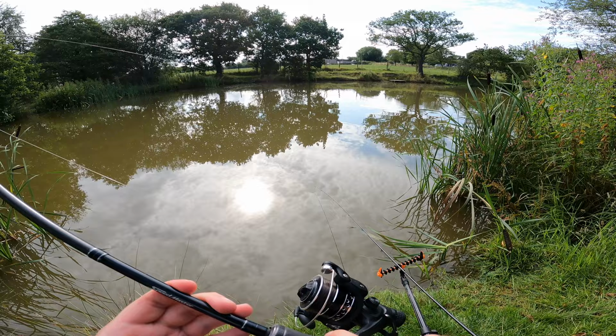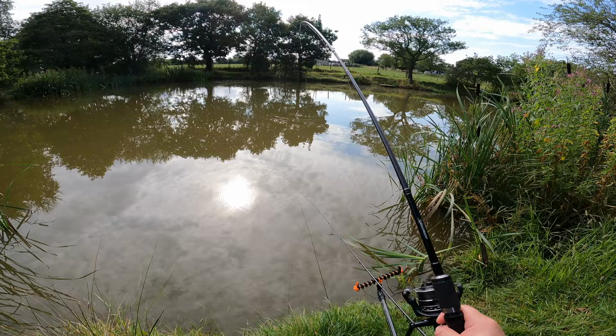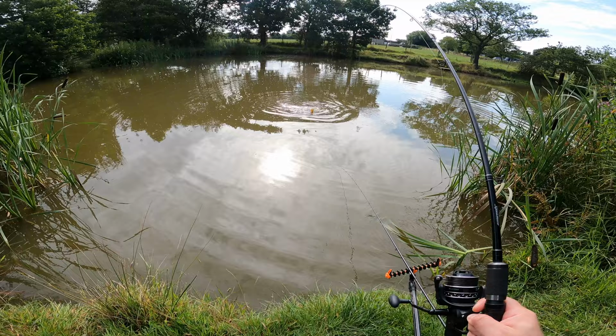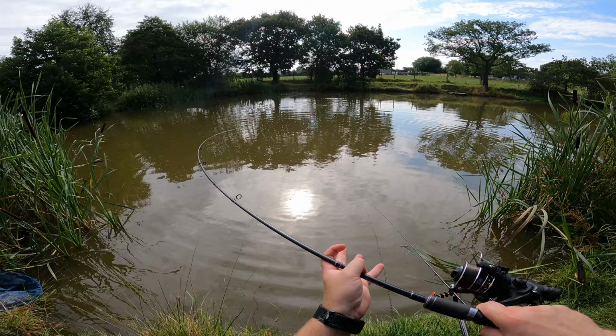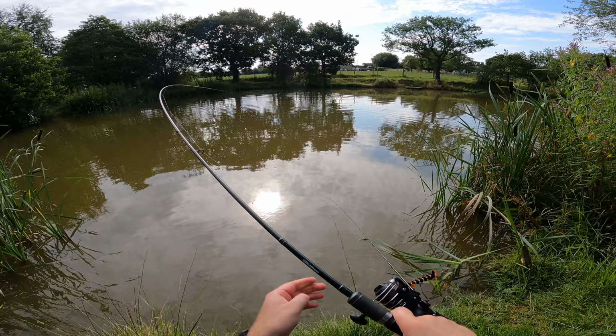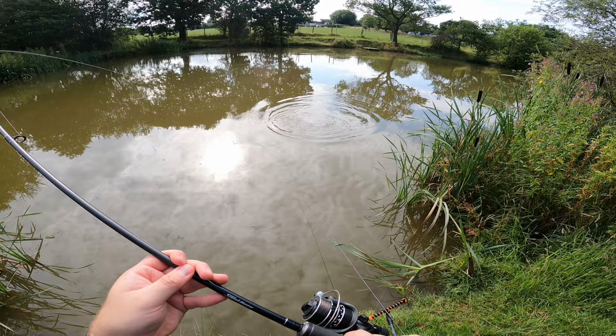Just had a really violent take on the feeder. The line got snagged on my rest here. Hopefully it hasn't damaged it. I'll have to take it easy, Joel, just in case it has. Oh my god. I don't think it's massive, but it's running. Got my drag set fairly high as well. No, it's a good fish, that. Common as well. No wonder. It shot off.